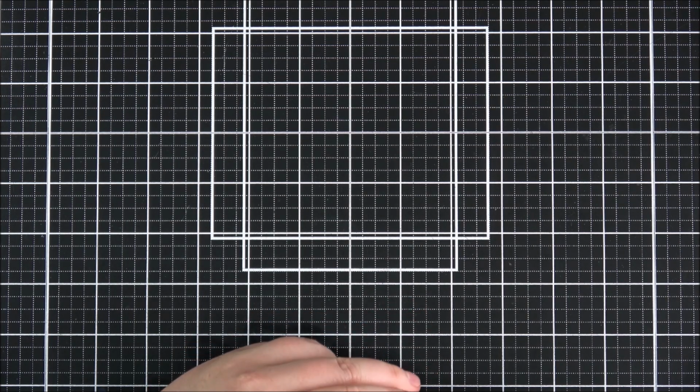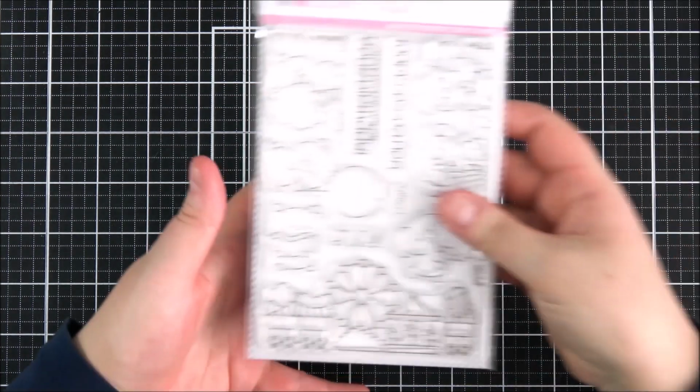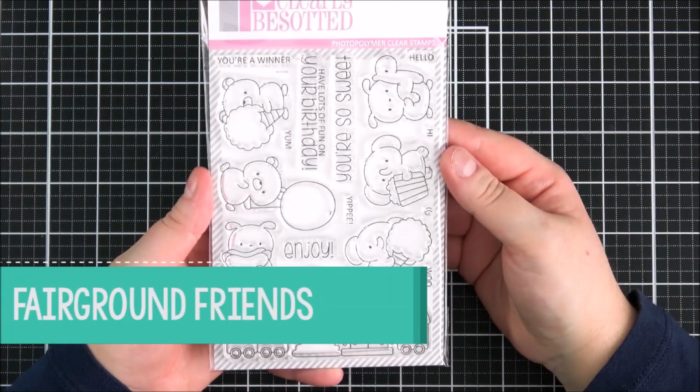So as I usually do, I'm going to share the new release with you and also the samples that I have made as a design team member. So first of all, this is the Fairground Friends set.